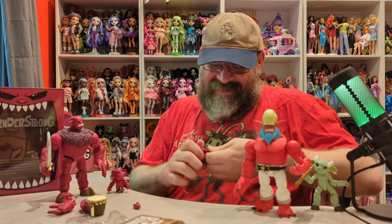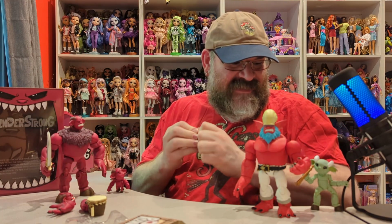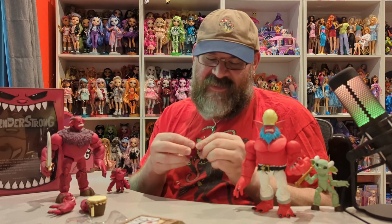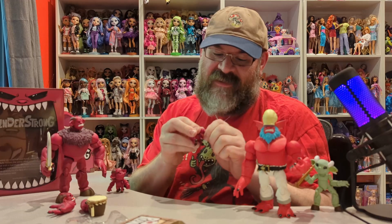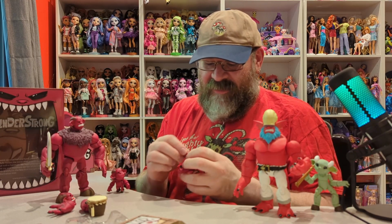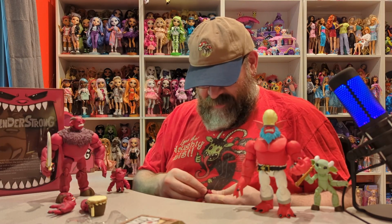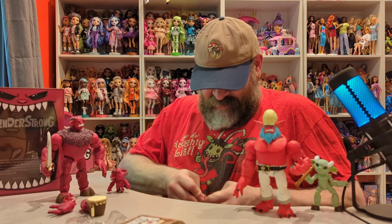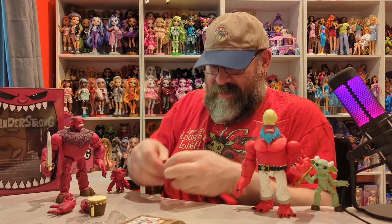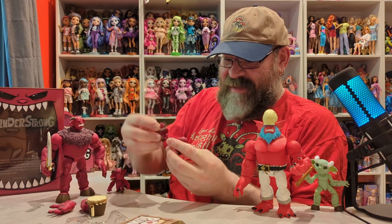Okay, let's get the other body put together here. Now, if I was able to finally get that one that's back ordered, he comes with gripping hands that you can use on these little centaur bodies so they can actually hold weapons and accessories and things. Although I don't think they would hold it very well because the bodies are so small and they would tip over. I am having the hardest time getting these hands in. All right. We're going to say that's in.